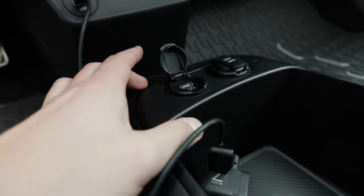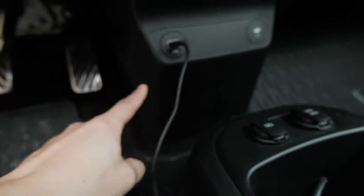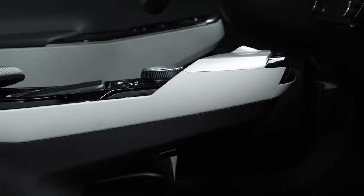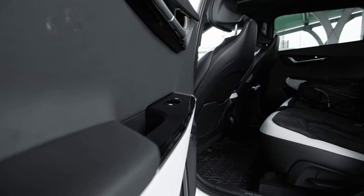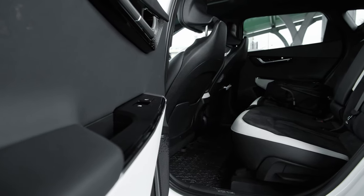So one USB-C, one cigarette lighter, another USB-C, another older style USB, and this huge spot for a handbag or something. I also like the dedicated EV6 mats. Not sure how to put this, but this car is huge for legroom, courtesy of the big wheelbase.